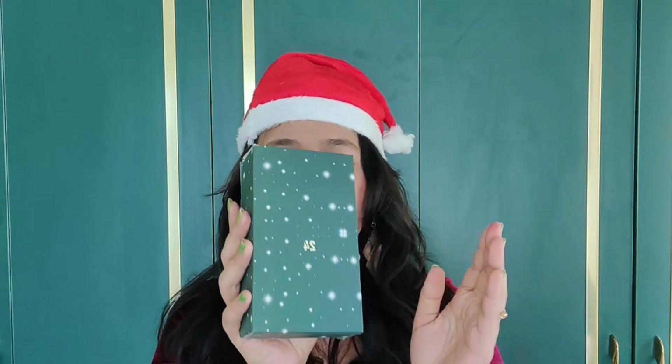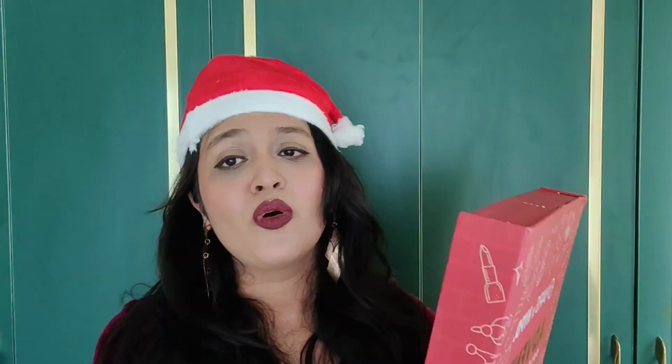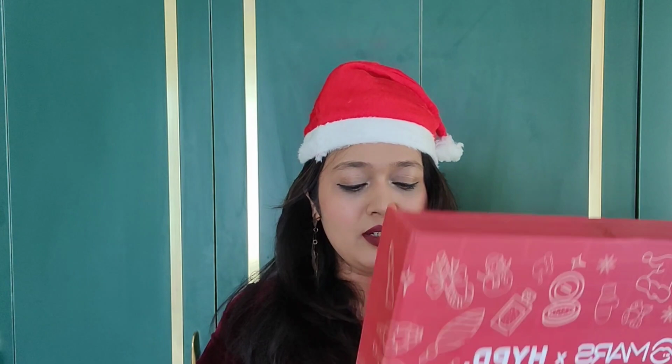So we'll see. This is number 24, and we have, okay, we have a mirror. Okay, I like it, but I was expecting at least an eyeshadow palette. I don't know why they have not added eyeshadow palettes. What do you guys think about this advent calendar? I like the products, but I don't say like I love it, because I am disappointed with few of them.